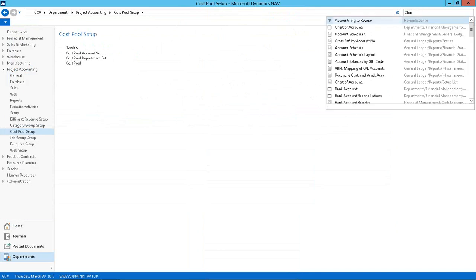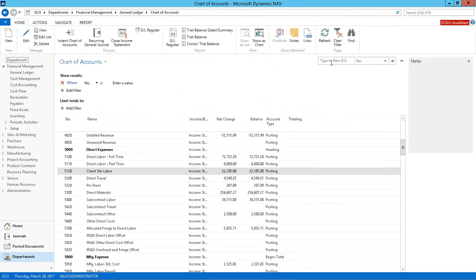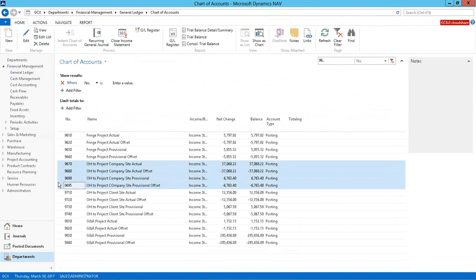Now if I go into my chart of accounts, I'm going to show you the allocation. Let's filter our chart of accounts on our allocation accounts. This is a 20-character alphanumeric field. It doesn't need to contain the project or department in it because that's stored at the transactional level. For each pool, you're going to have 4 allocation accounts, so they just net to 0. In this demo example, I've got $37,000 of actual client site overhead that got allocated, but my provisional rate tells me we should only have $6,000.